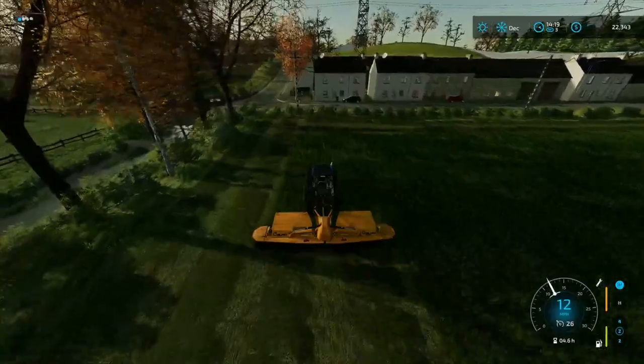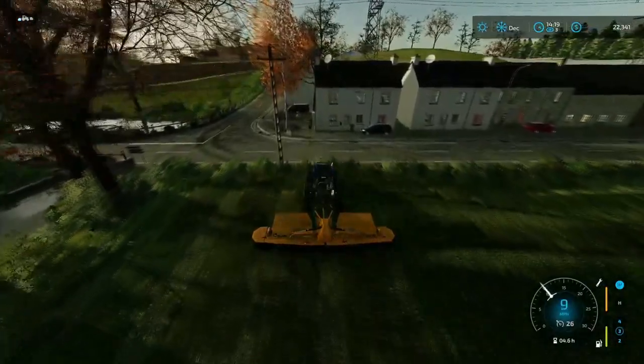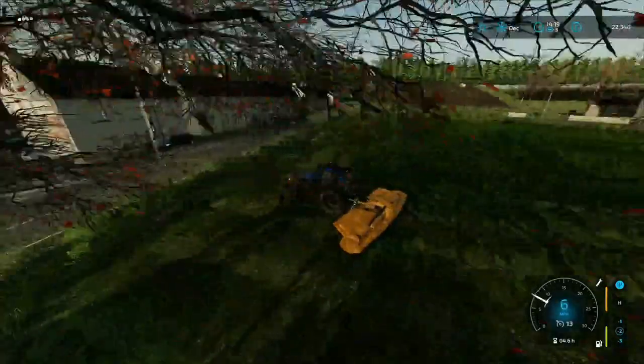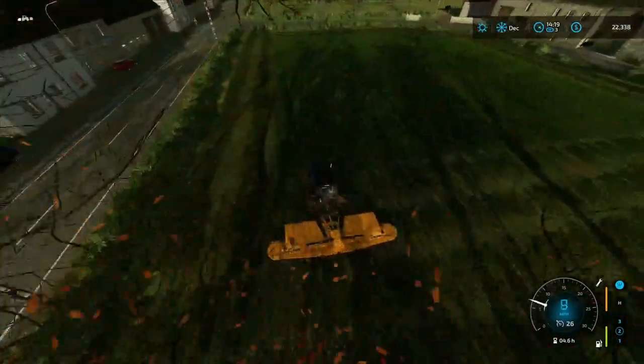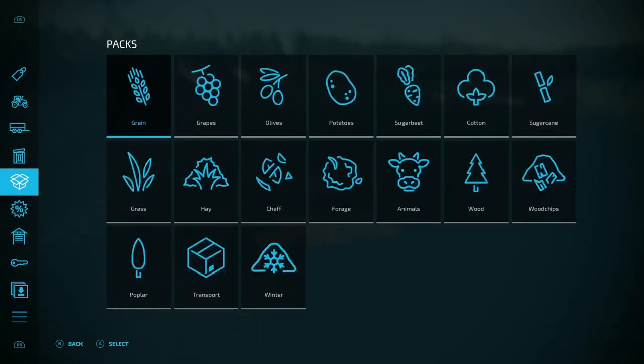It would be great if they added the small tractors and some seeders and stuff that work at a lower horsepower. It's the one thing FS19 had that 22 doesn't. The horsepower requirements for seeders, cultivators, all that stuff, you're not going to be able to use the small horsepower tractors anymore. We look in here.